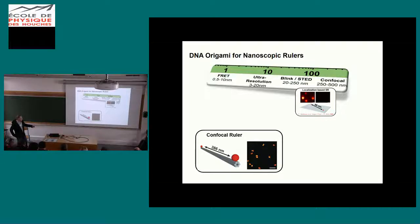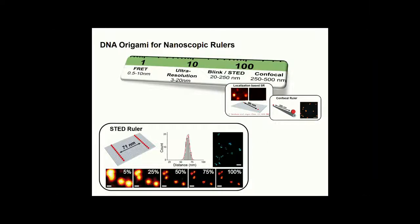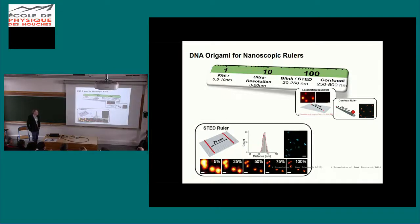And you can see it in the normal microscope, these dumbbell structures. With STED microscopy, you can go here. We have 71 nanometers in this case, but meanwhile it was shown below 20 nanometers even with DNA nanostructures. So this is the confocal image, and you can increase the power of the STED beam, make these spots smaller until you see the double spots. So that's a nice thing about STED, that you can tune the resolution really.